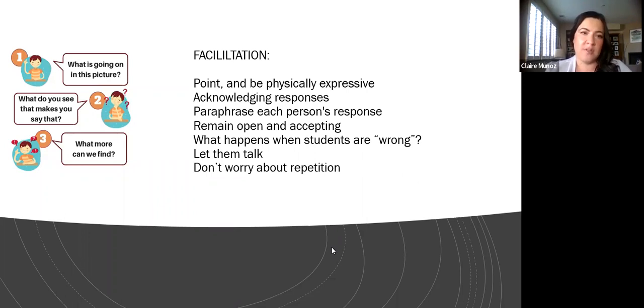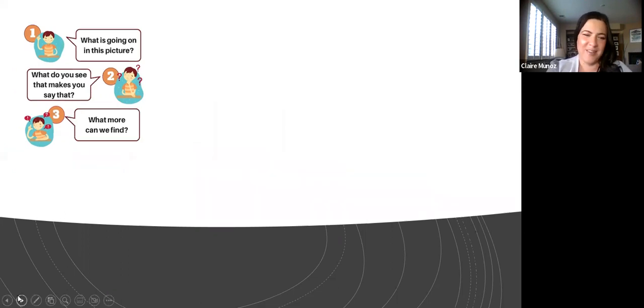So when you look at what's going on in this picture, they may see something that you never have seen before, and that happens all the time in the museum. I'm always impressed by our students' observation skills and the way that their own personal experience and perspectives inform the way that they will interpret artwork. And then also let them talk, and don't worry about repetition.